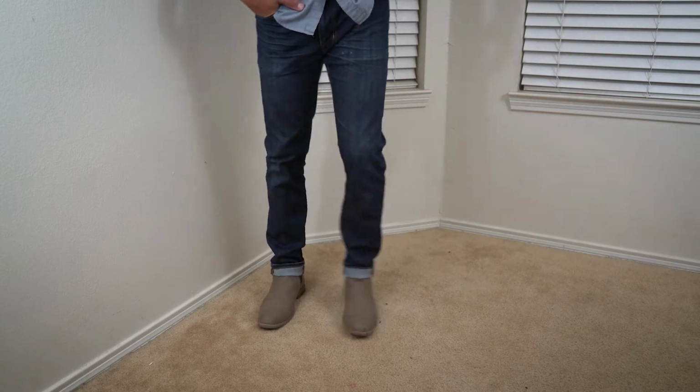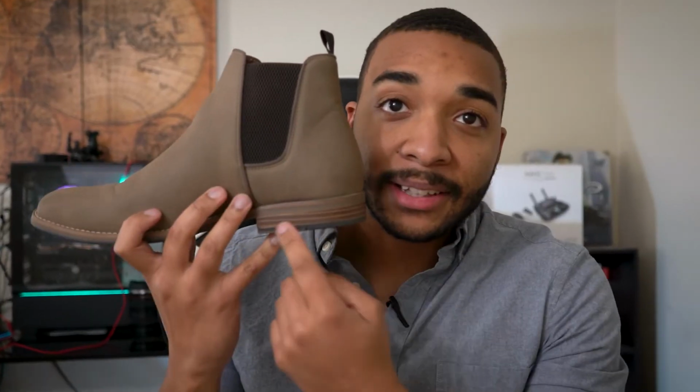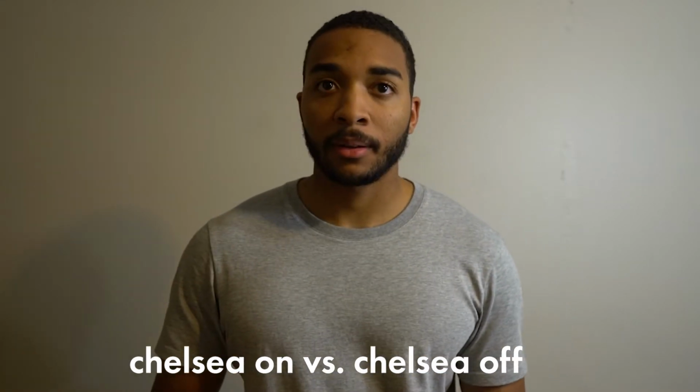Now, without further ado, let's get to the meat and potatoes. First up on the list, Chelsea boots. Chelsea's are really sleek. They're not going out of style anytime soon. You can dress them up, dress them down really casually, and the heel in the shoe itself is right there. You're not trying to be deceptive or anything like that with them. And like I said, they're really easy to style.